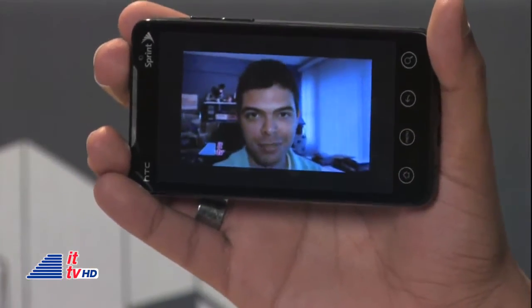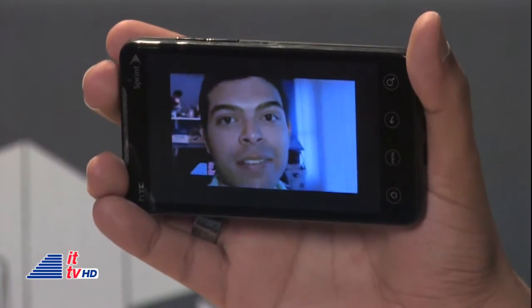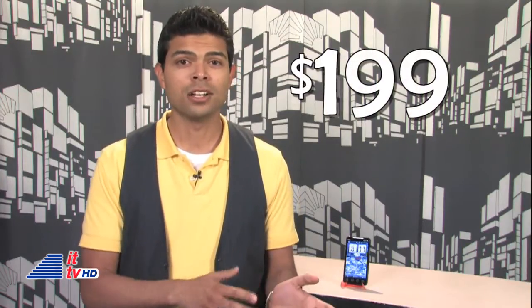Yes, we still have some Flash. Sorry, Steve Jobs. YouTube high quality app, HD videos look really good on this screen. So how much will the EVO cost you? $199 with a 2-year contract and after a $100 mail-in rebate. That's so yesterday. But Best Buy is offering it for the same discounted price with an instant rebate.